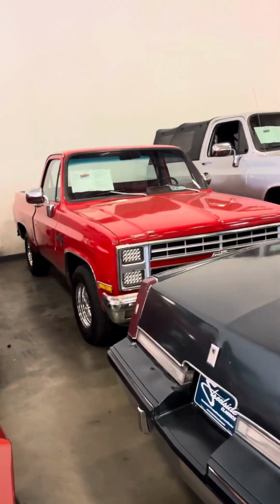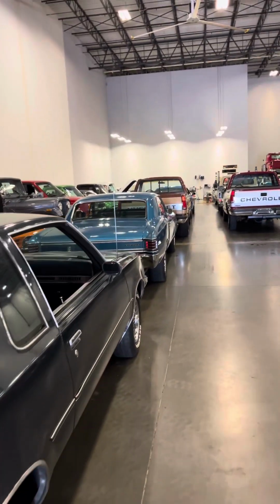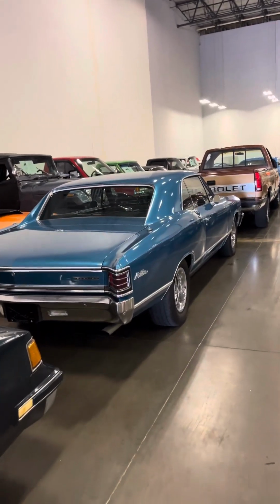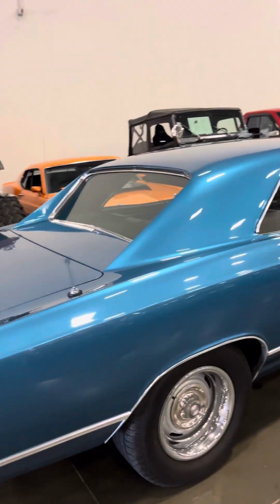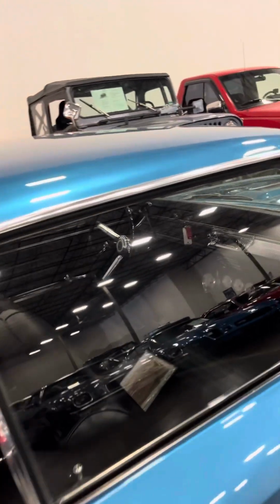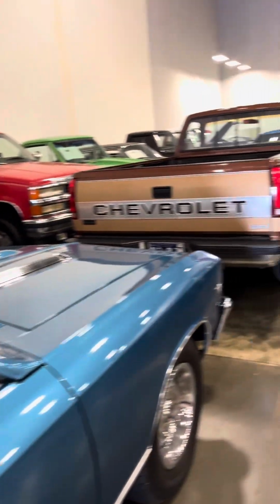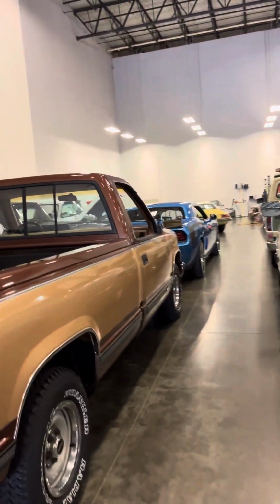Oh, square body. Look at those lights. That's some cool lights right there. 67 Chevelle. Nice color, power antenna. Oh, got some gauges over there. Except for the column shift, I don't know. Let's see what else they got down here.